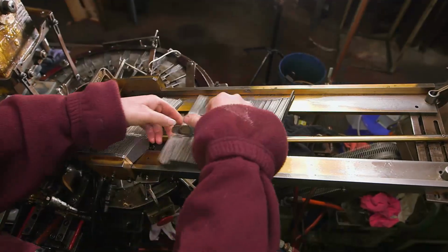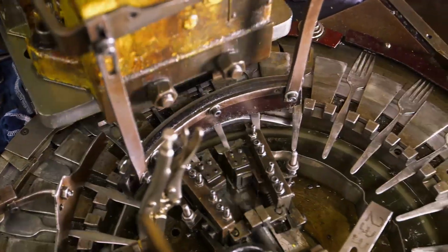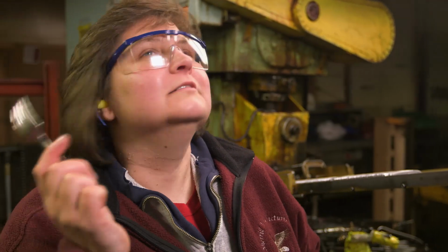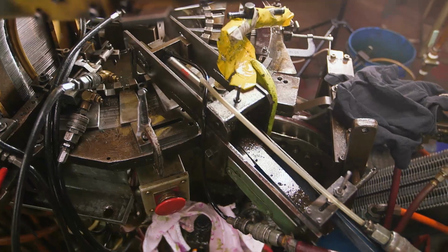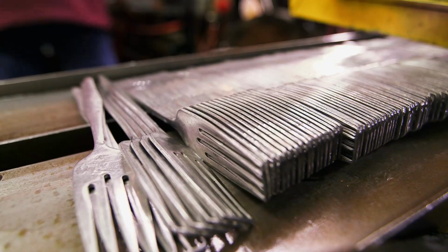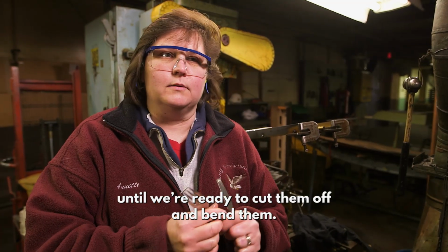Wow, that's a lot. To make the forks, the blanks are sent to a machine called a dial tiner. It cuts the tines into the fork. This is Annette. She runs the dial tiner and takes grooming tips from Little Mermaids. Looking good, Annette. But the forks aren't. Why is there a bar on top? It helps keep our tines straight so we're ready to cut them off and bend them.